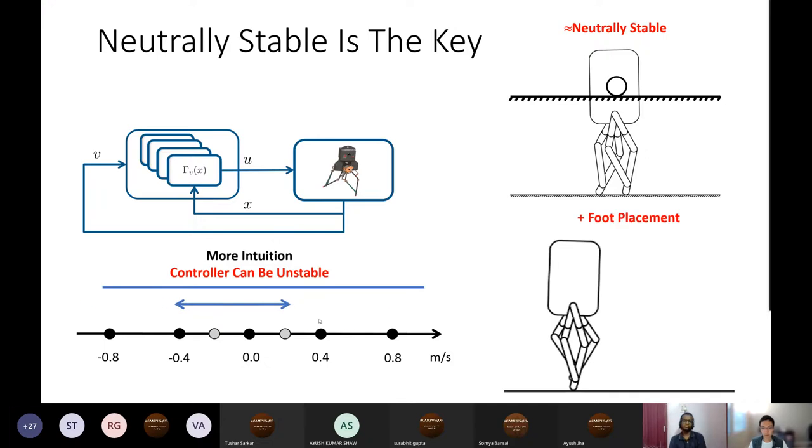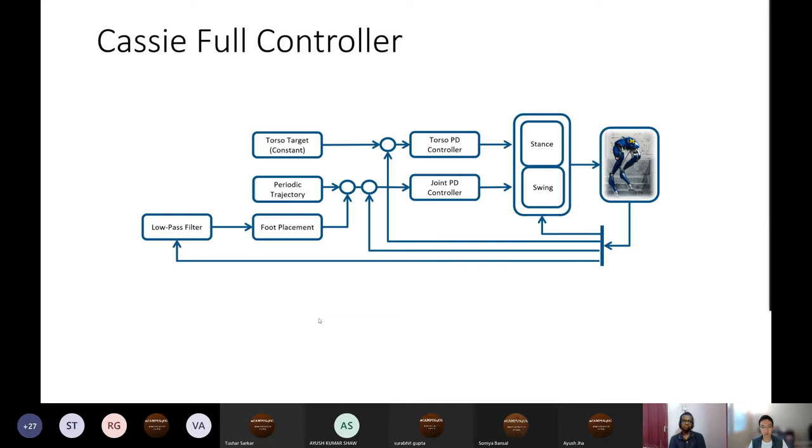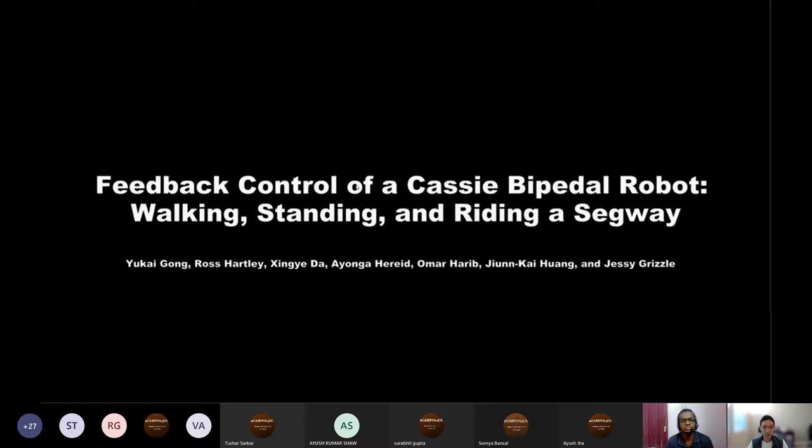Some extra hint. So we're not only wanting this neutral stable. We actually want it to be really stable. So we can add some extra delta modification, as we call the foot placement, to make it actually stable. So given these two strategies, the skate library plus foot placement, then the CASI becomes a very stable controller.